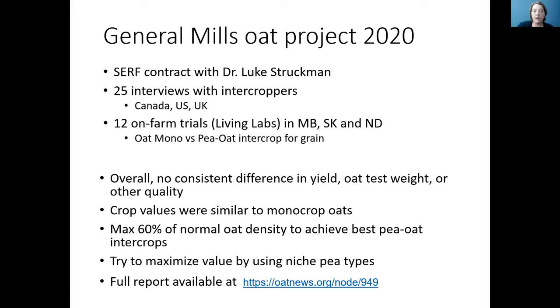And then they also had 12 that actually were completed on-farm trials, where it was just a side-by-side comparison of at least 20 acres of pea oat intercrop and at least 20 acres of oat monocrop. We basically let them do it however they wanted. If they had questions, I'd give them advice, but they just did their intercrop and their monocrops however they thought was the best way to do it.